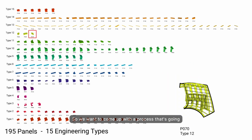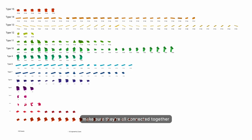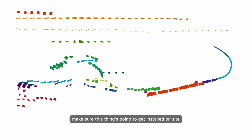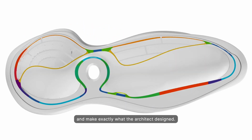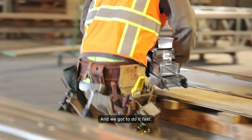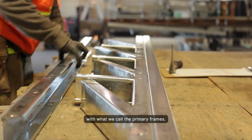So we want to come up with a process that's going to automatically generate all the framing, automatically generate all the steel ribs, make sure they're all connected together, make sure this thing's going to get installed on site, and make exactly what the architect designed. And we got to do it fast. What this system looks like is we start with what we call the primary frames.